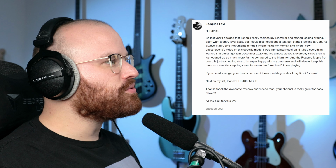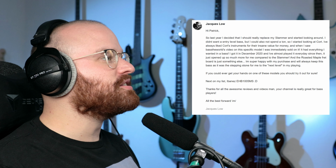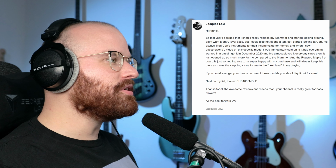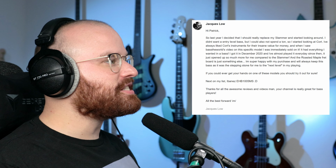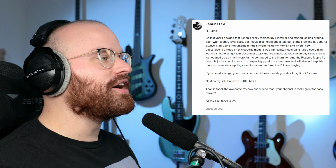I got it in December 2020 and I've almost played it every day since then. It just opened up so much more for me compared to the Slammer. And the roasted maple fretboard is just something else. I'm super happy with my purchase and will always keep this bass as it was a stepping stone for me to the next level in my playing. If you could ever get your hands on one of the models, you should try it out for sure.